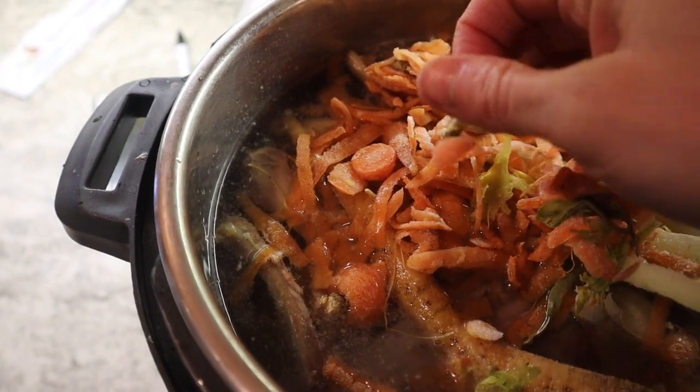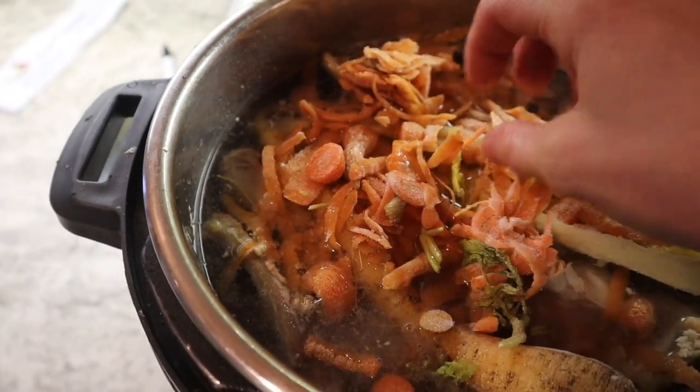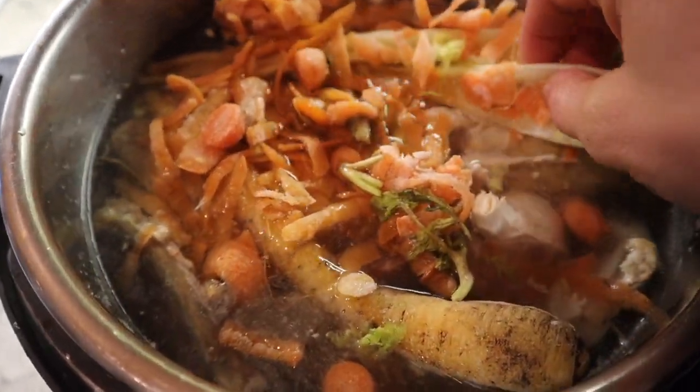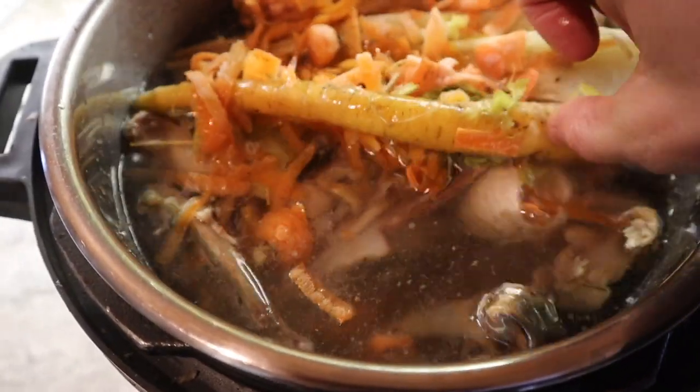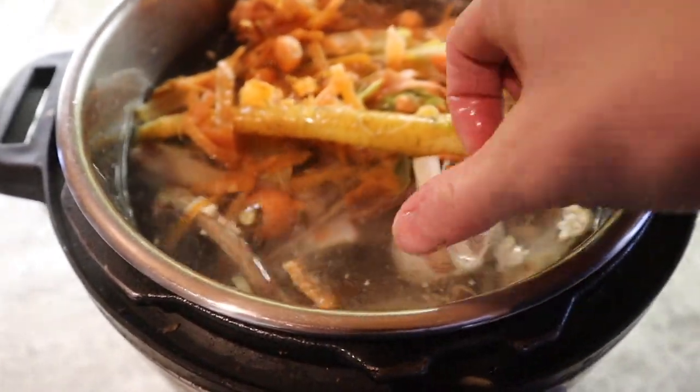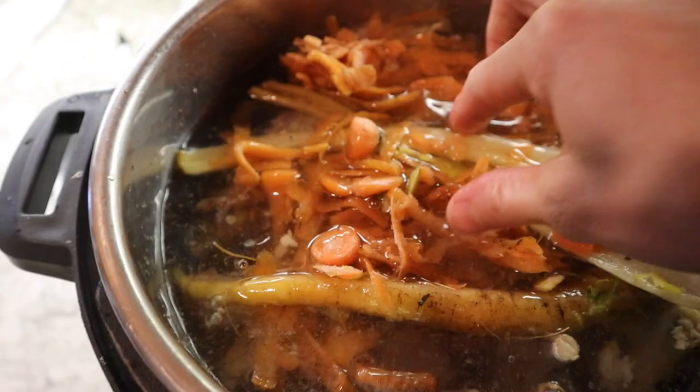So I have carrot tops and peelings. I have a couple gallon bags of them. And they're excellent for just throwing in. And then I got some celery. I have another carrot in there, the bones, just a whole dang head of garlic. Bay leaves, I'll add some peppercorns, and away she goes.